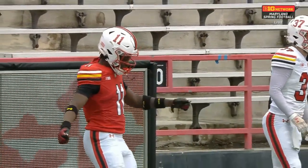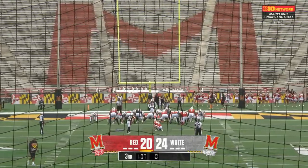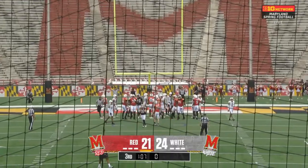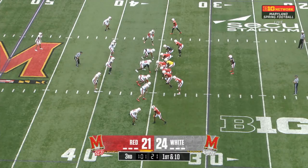For those of you at home who are wondering about the work ethic that the coaches are looking for, as Capriati tacks on the extra point, he'll wake up at 4:45.